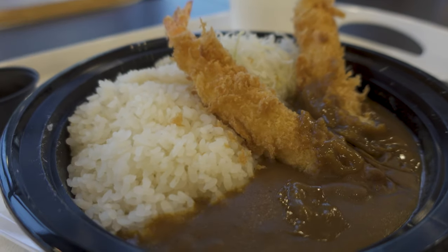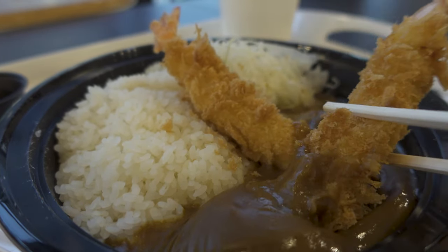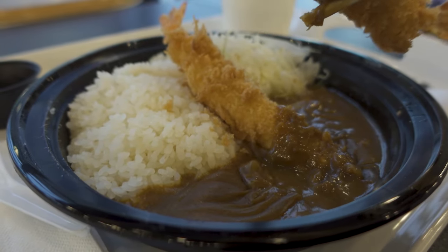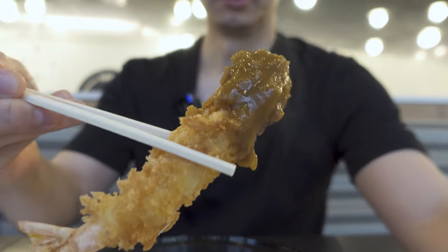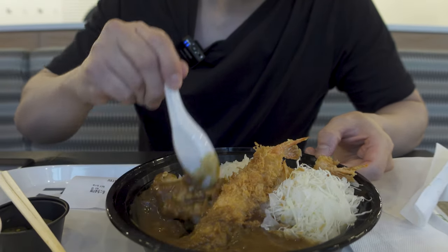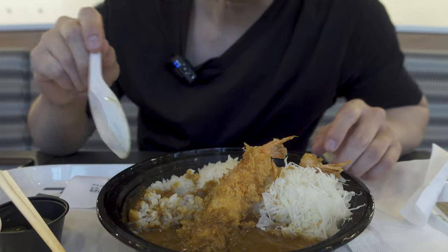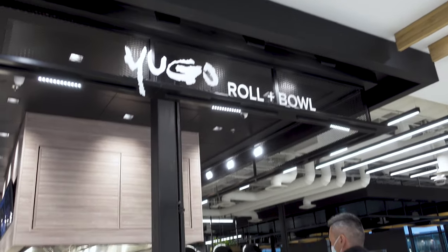Let's try this out. Dip it into the thick Japanese curry. Look how thick that sauce is. Curry's piping hot. You can see the steam coming out of that. Just like any curry, you have to eat it with rice. That's the way to go. All the sauce sticking to every piece of rice. That's delicious curry. This is Yugo roll and bowl.